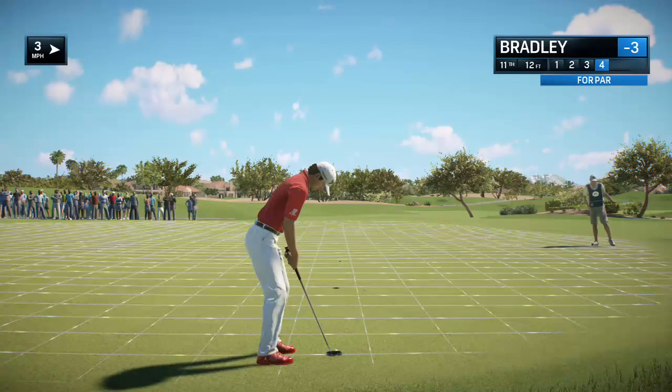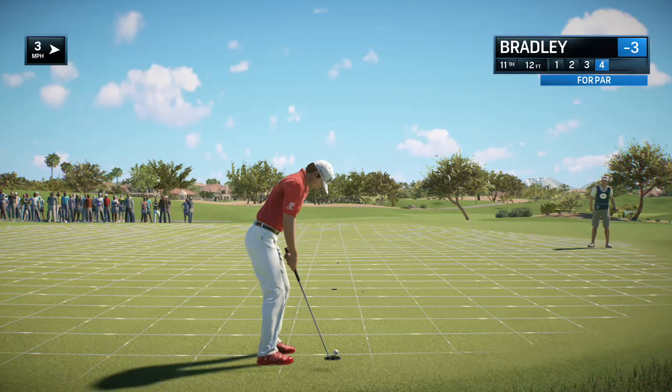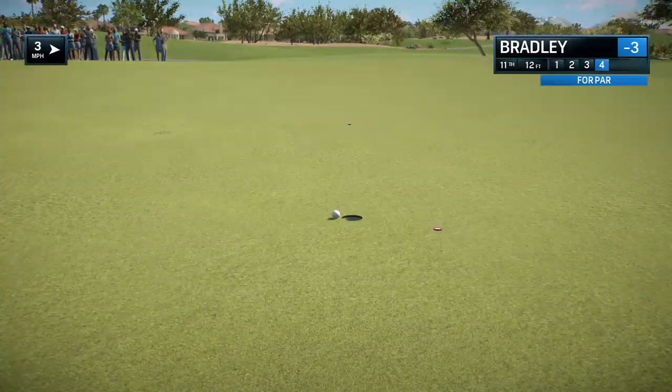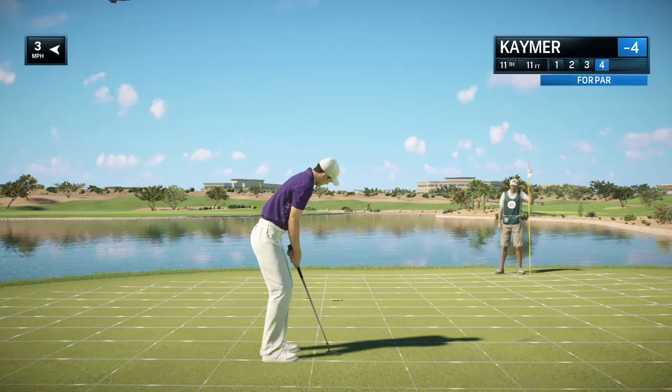Bradley trying to move on without a blemish. This one's for par. Just singes the edge, Frank. Yeah, but at least he's burning the edges. You know you're hitting good putts. These putts keep the round together.